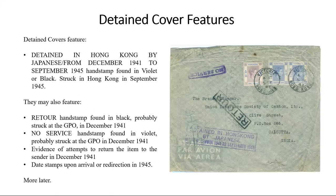So what is a detained cover, or what I call a detained cover? Well, a detained cover always would feature the hand stamp "Detained in Hong Kong by the Japanese, December 41 to September 45." This hand stamp is found in violet, as shown here, and/or in black.